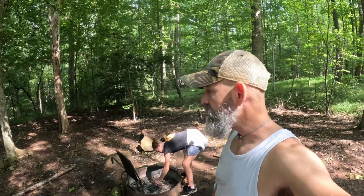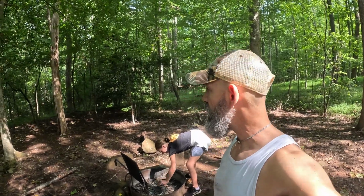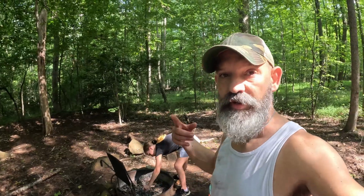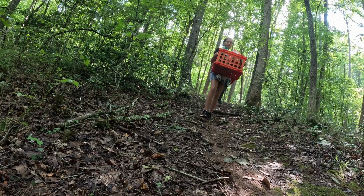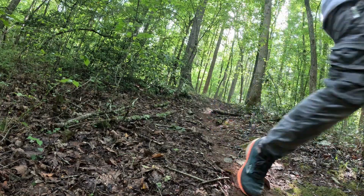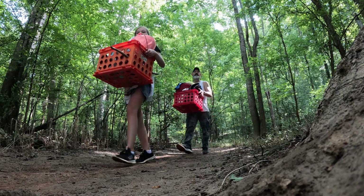I don't think I've ever showed it, but anytime we do a campfire out and about in the wild, parks, whatnot, we always douse it with water, make sure it's out before we go. So, watch them roots. Oh yeah, turn around backwards. Nice.